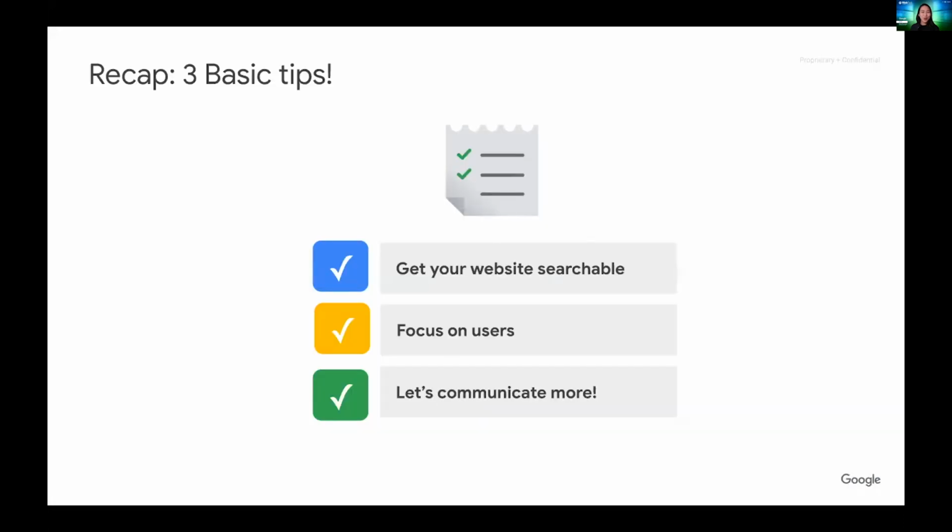So we are done with our basic tips. First is to make sure you are searchable using site, followed by your domain. Then make sure you appear well there by using meta tag title, description, and also structured data. Second, focus on users, create content for users, provide a safe and secure website, and make it easily accessible and fast. Lastly, use Search Console to get valuable insights from us.